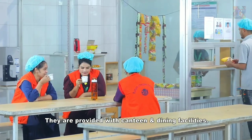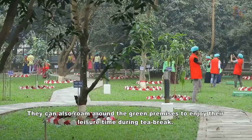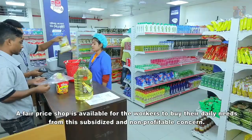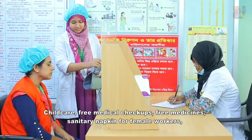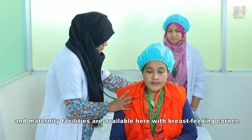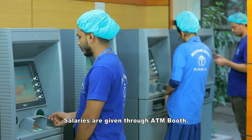They are provided with canteen and dining facilities. They can also roam around the green premises to enjoy their leisure time during tea break. A fair price shop is available for the workers to buy their daily needs from this subsidized and non-profitable concern. Childcare, free medical checkups, free medicines, sanitary napkins for female workers and maternity facilities are available here with a breastfeeding corner. An ambulance is available for the employees free of cost. Salaries are given through an ATM booth.